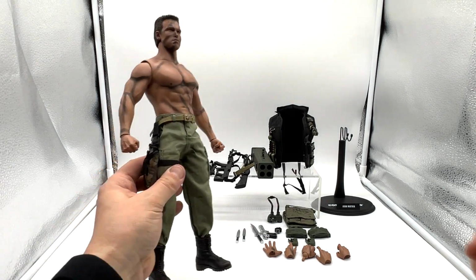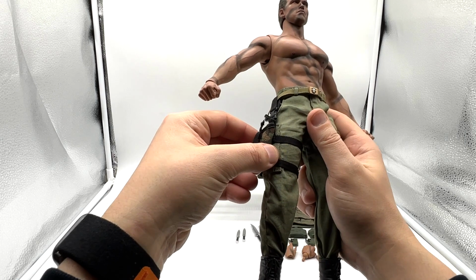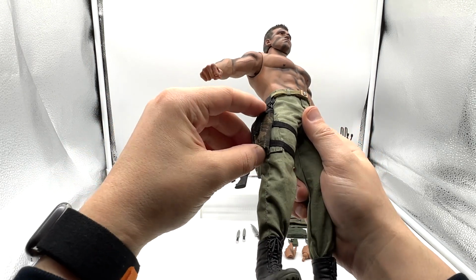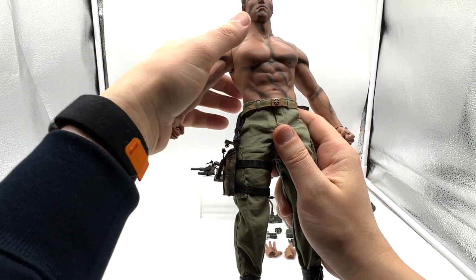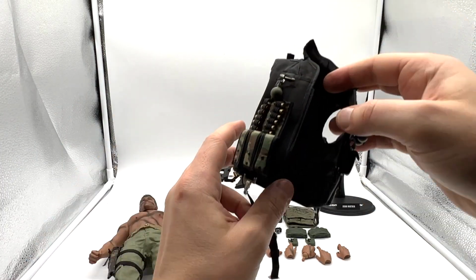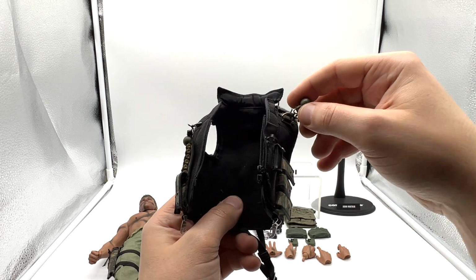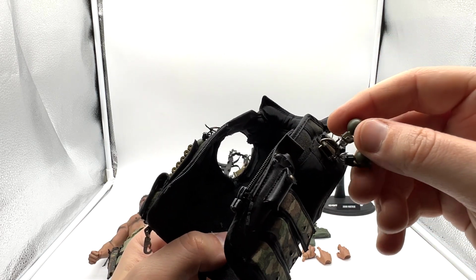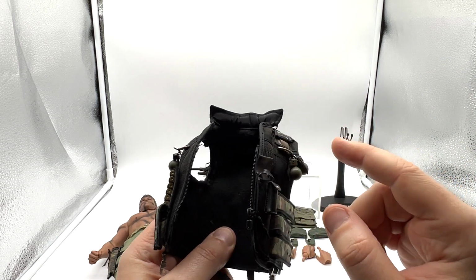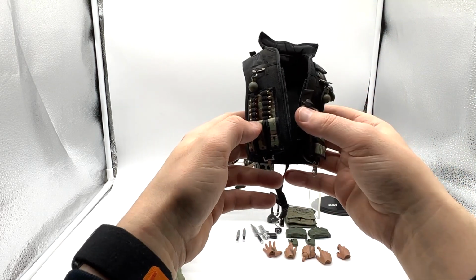So in addition to all those accessories, he does actually come with a few other bits and pieces. So for example, the thigh holster, this is for his sidearm. I can't recall if this was an accessory in the box or if it was on the figure, so you could include that. And then also on the actual tactical vest, he has 3 of these grenades. And these are actually attached by string, so these were actually on the vest in the box.